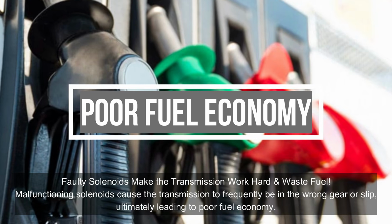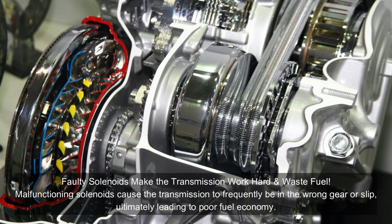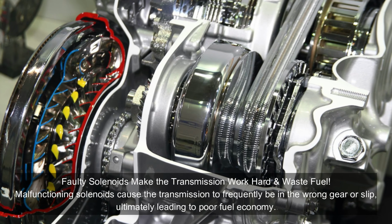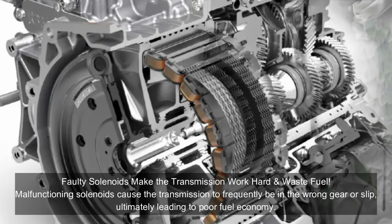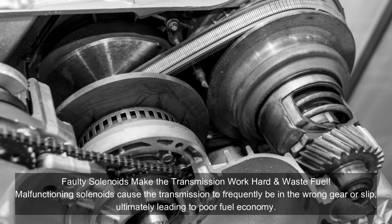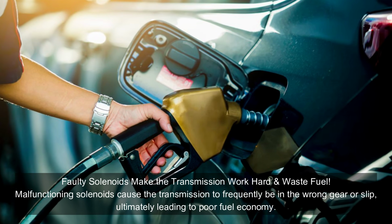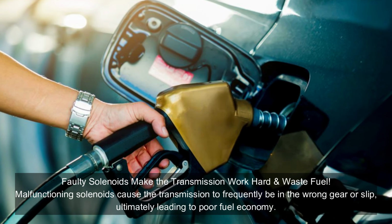Number 8. Poor fuel economy. The unseen cost of transmission trouble. A properly functioning automatic transmission is designed to select the most efficient gear for your speed, engine load, and driving style to maximize fuel economy. When shift solenoids malfunction and cause the transmission to operate frequently in the wrong gear or to slip, your engine will have to work harder and at less efficient RPMs to achieve and maintain your desired speed. This inefficiency directly translates to a noticeable decrease in your car's miles per gallon, adding an unexpected cost to your regular driving.